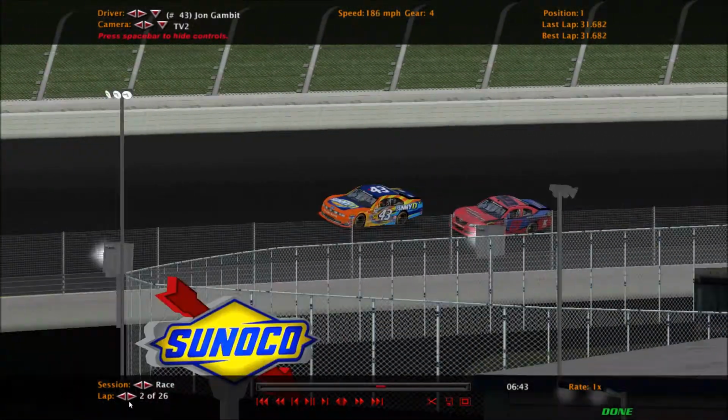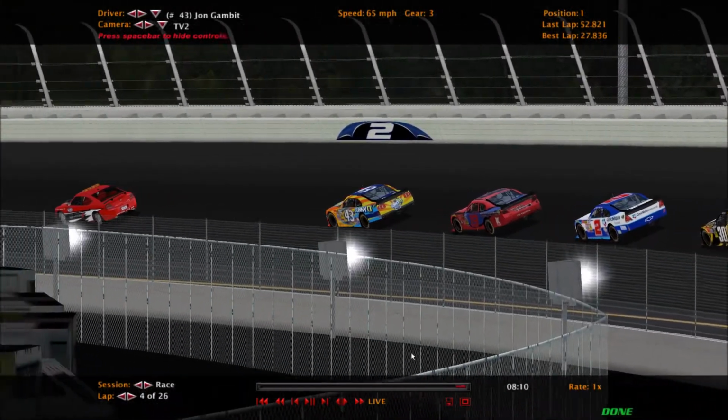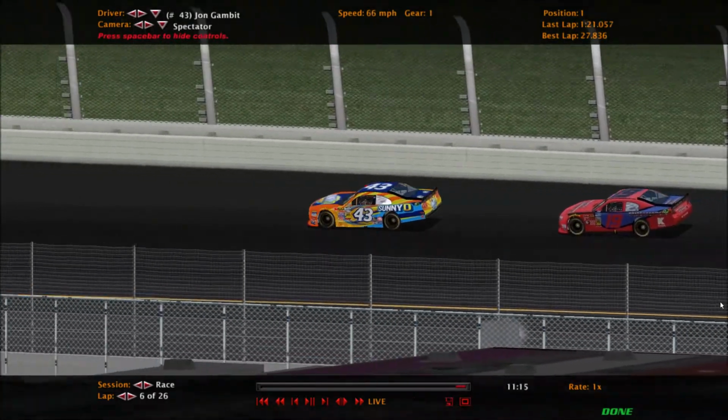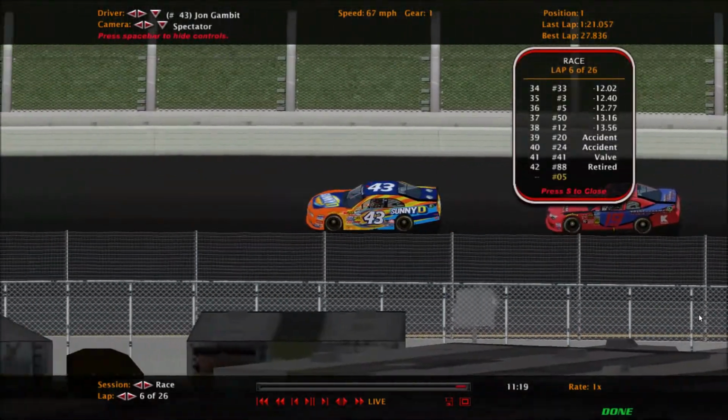So back in front, you had John Gambit in the 43. Everyone's going to stay out, and that number 43, Sonny D. Ford, will lead us back to the green flag. Coming back to the restart with 20 laps to go here at New Jersey. That crash has taken four victims.